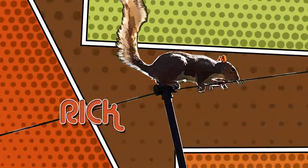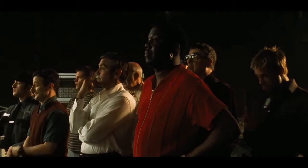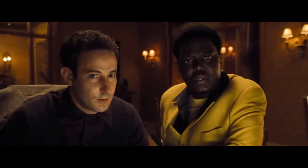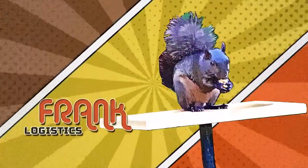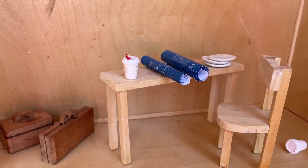Next up is Rick. He's the acrobat, the grease man, the gutsy one. He's the go-to for any task that is going to require some athletic abilities. And then we've got Marty. He's the hacker. Anything with computers or bank safes, and he's your guy. But while he's really smart, he also scares pretty easy. And finally, we've got Frank with logistics. A good heist starts with a good plan. He's got the whole course memorized, and he's mapped it out and provided blueprints for the team.